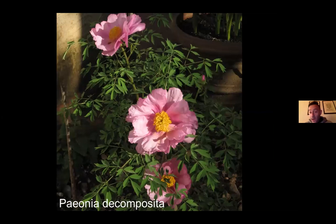Another one that brings darker colors is the so-called Peonia decomposita or Peonia sequanica, because it comes from the mountains of Sichuan. And look why it's called decomposita. Look at the leaves, how finely divided they are. They look like feathers nearly.